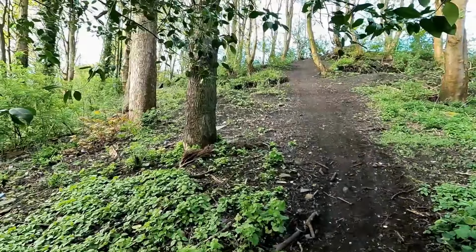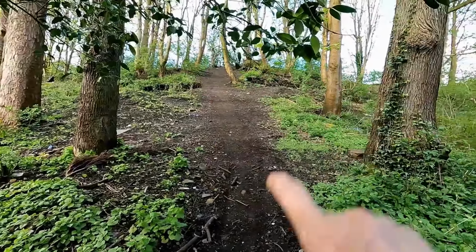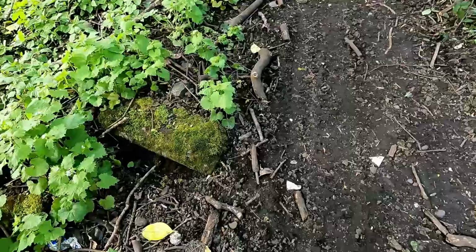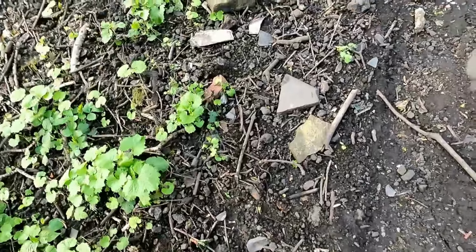I spy with my little eye something beginning with B, D, H. There and there, they look like bottle diggers' holes to me. Shall we go check? We see if we can see anything on the way up. It's always worth looking because we've already found quite a lot of things on the first section coming upwards. So let's have a look what we got.